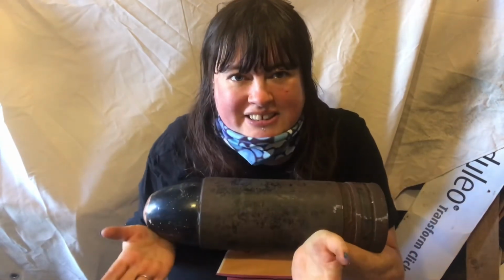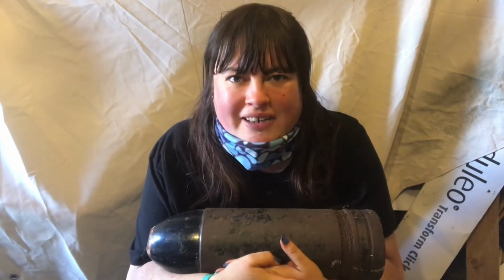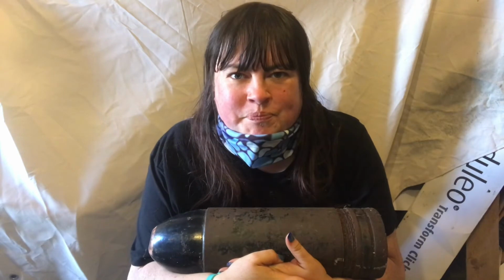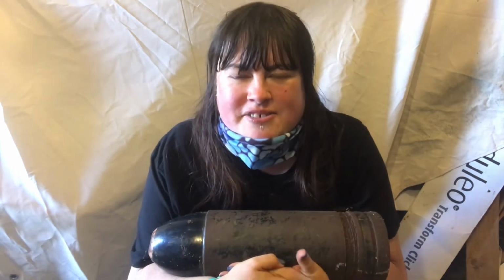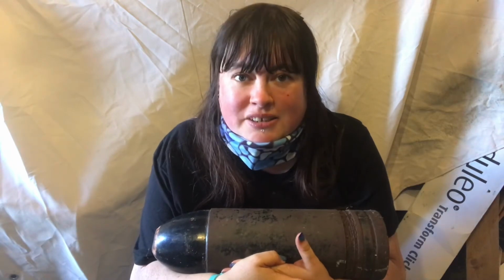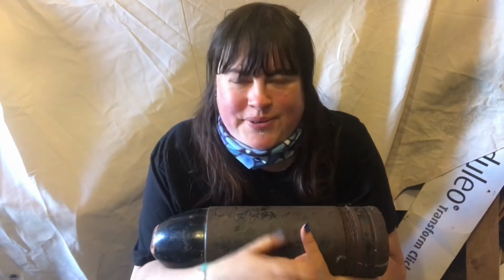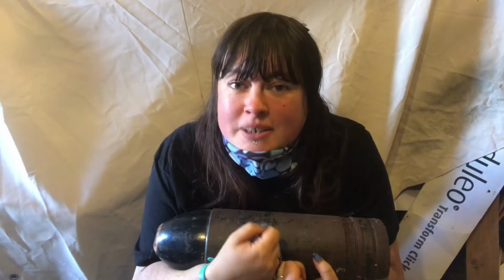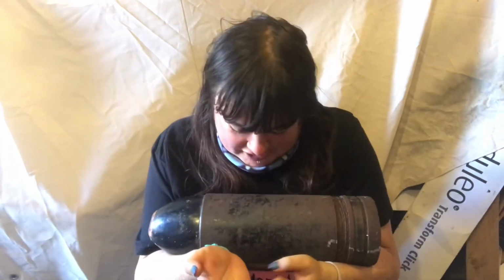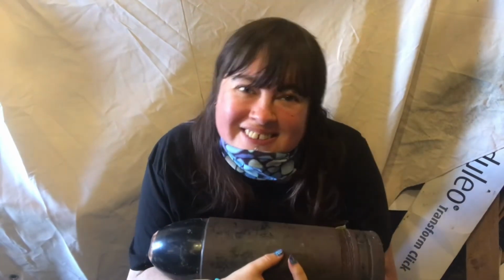But this basically just lives in our garden, and it always lived in my granddad's garden. And one day a friend of mine said to me, "Oh, what's that?" And I was like, "Oh, that's a bomb." And then they freaked out slightly, and I was like, no, it's fine. There's nothing inside it anymore, except perhaps spiders. But yeah, this is a genuine bomb that we keep in the garden.